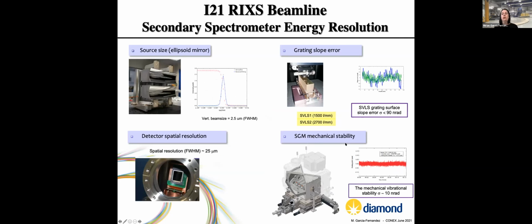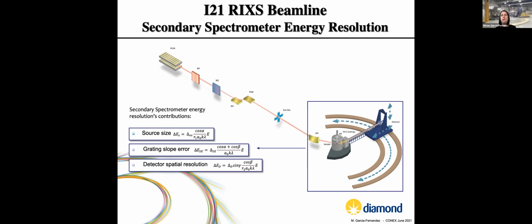For those of you that are not familiar with RIXS as a technique and how it's done experimentally, the difference of RIXS with respect to other scattering techniques is that the outgoing scattering is separated by a spherical grating monochromator that is placed after the sample. The scattering signal is collected and incident into the spherical grating monochromator, and then each energy component is separated into different vertical lines that arrive at different vertical pixels in the detector. And like this, we can distinguish one energy from the other.